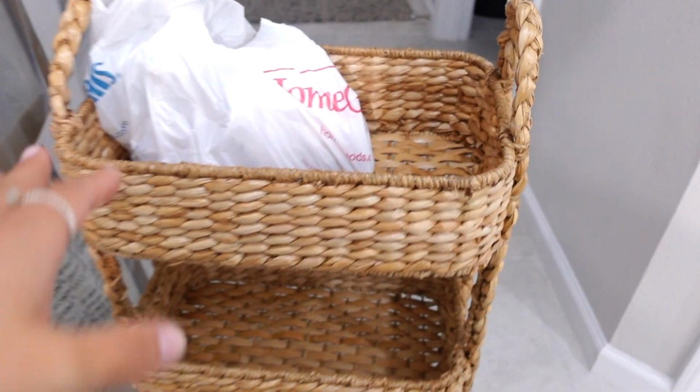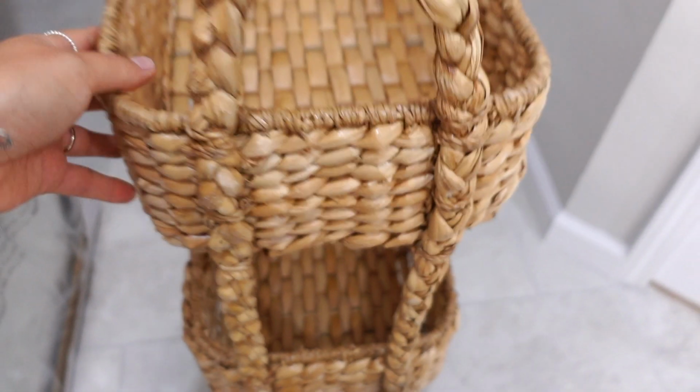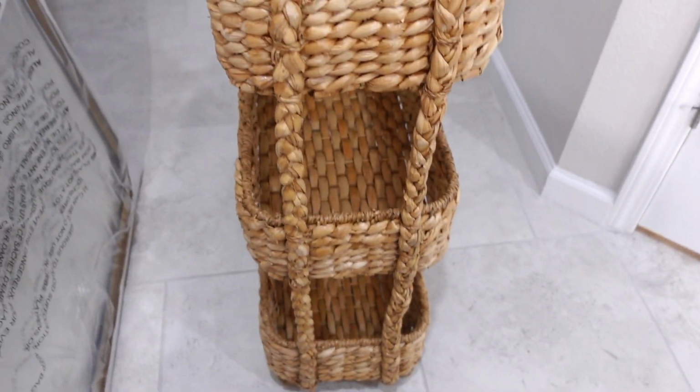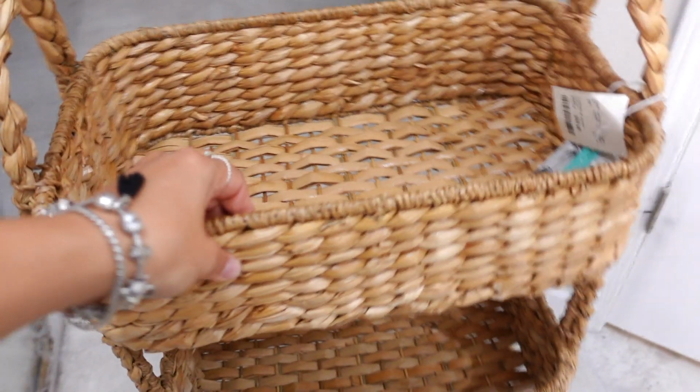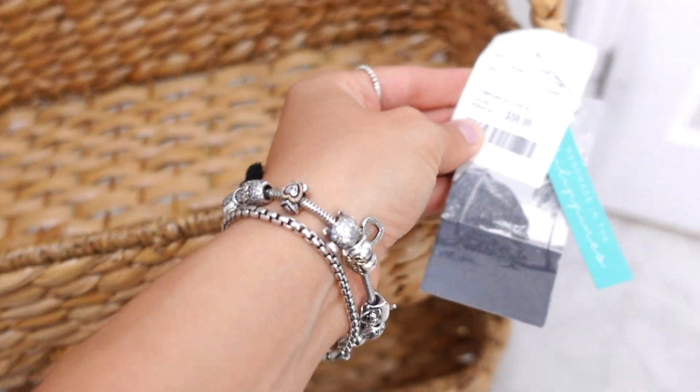And then moving on to this, this is just something from Target I got for my husband. This adorable rattan tiered cart. I don't know where the heck I'm gonna put it, but I'm telling you, I freaking love it. As soon as I saw it, I'm like, oh my God, I have to have that. Maybe in my filming room, and then I can put stuff that I'm filming. I don't know, but $59. It's made in the Philippines.